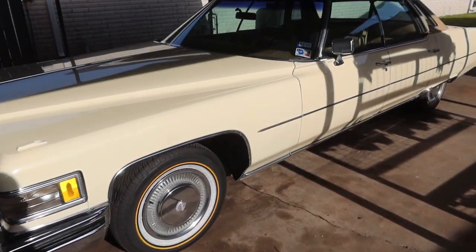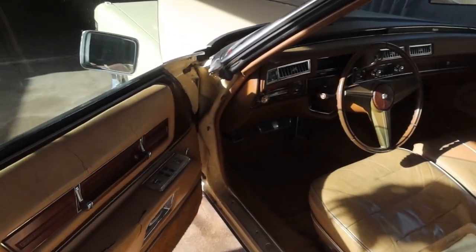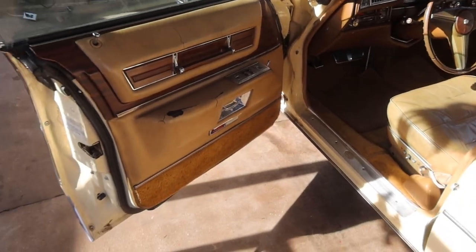Today we're gonna work on a big old land yacht. Well, we're not gonna work on it. Someone else is actually coming by. We got Isaac from Diamonds and Wood Customs. I forget his name. We'll ask him when he gets here.